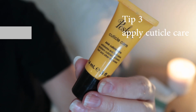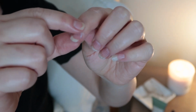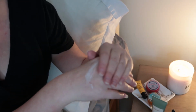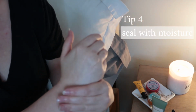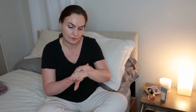I also really like a lot of the cuticle care products that are out there. This one from Poche, it has a tip to it that is perfect for applying it directly onto your cuticles. After I add any type of treatment that is specifically to the cuticle and the nail bed, I like to add the moisturizer. Biossance is my favorite right now. It is so great at helping to heal your hands. It has that omega in it and the squalane, and it also sinks in pretty well so it doesn't get all over your sheets and your blankets when you're going to bed.